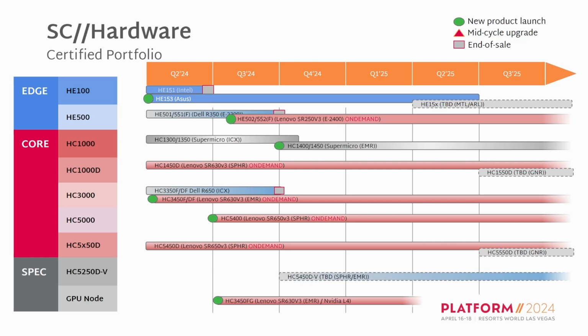You know, we've recently released the HE153. We'll get into details about that, but looking far off into the future, really about a year from now, we should be looking at probably the next generation of that product, and there will be some overlap. You'll note that on the HE153, I did not put an end of sale at the end of that line, and that'll be true for a couple of the platforms.